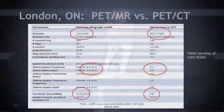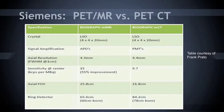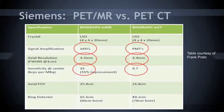The different tracers you use, if you're using carbon-11 or ammonia or gallium, you will have different resolutions inherent to the positron you're dealing with. The sensitivity of this magnet is 15 kilocounts per second per megabecquerel, which is roughly double compared to our baseline PET-CT here in London. This is a comparison of Siemens' state-of-the-art mMR compared to their mCT, their equivalent, and we can see similar, roughly similar quality measurements in the PET, if not better.